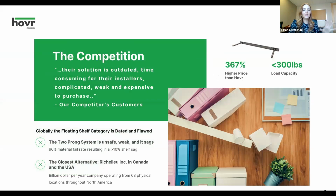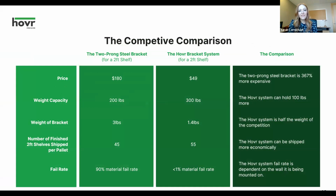Then we go into the competition. You know, what's wrong with it? What's the closest alternative? What's the price comparison? We have a lot going on this slide, but it's all supporting the main objective. Then we've got a comparison. Comparison charts are really effective. So anytime you can take your information and say, okay, this is currently what is, and this is where we're going, it's a great way to create that action. So again, we're going towards that action.